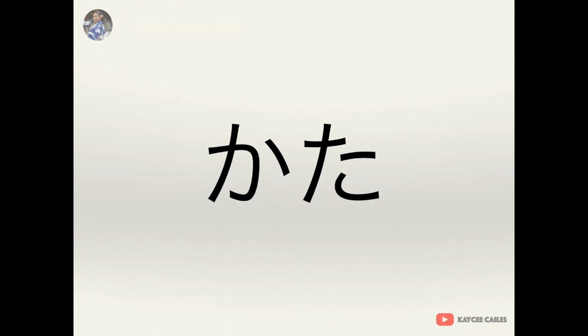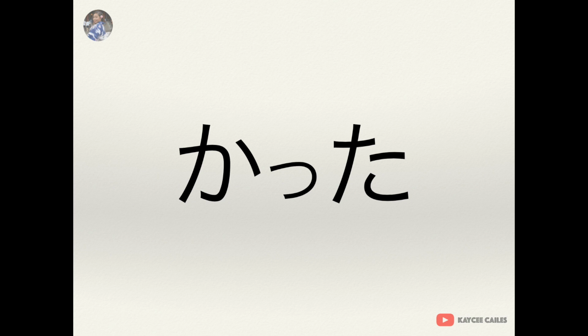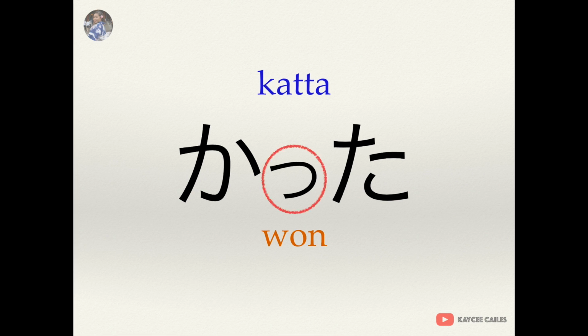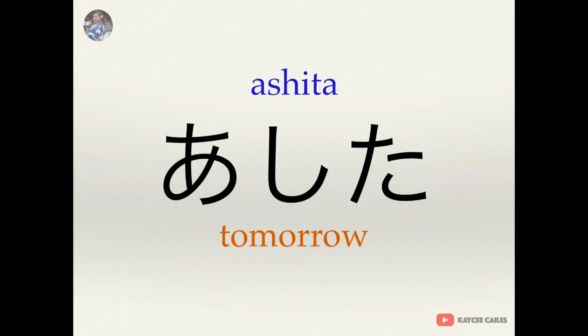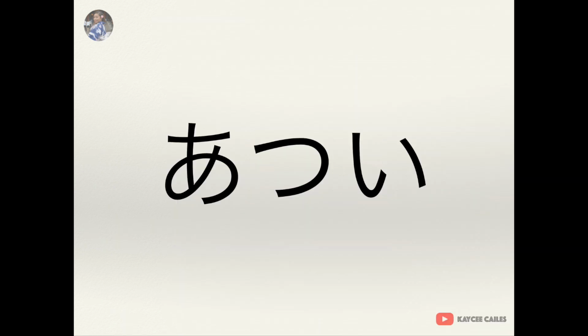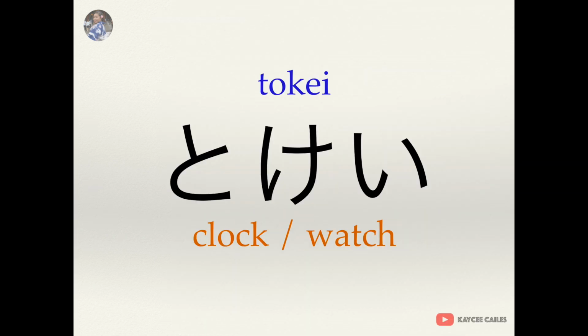Next is Kata, shoulders. Now try this one. Kata, one. Remember the chisai tsu? Now this. Ashita, tomorrow. Next we have Atsui, meaning hot. Next is Tokei, it's a clock or watch.